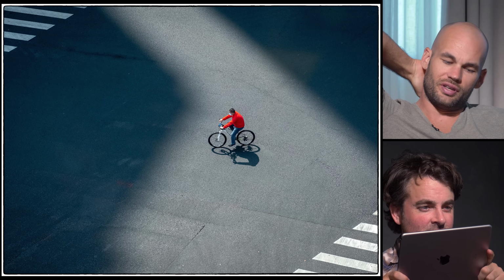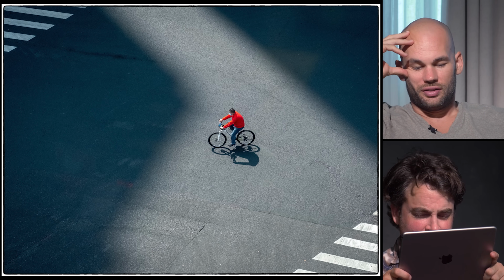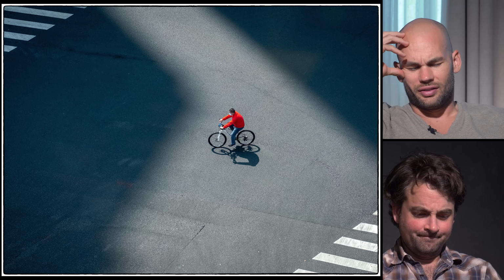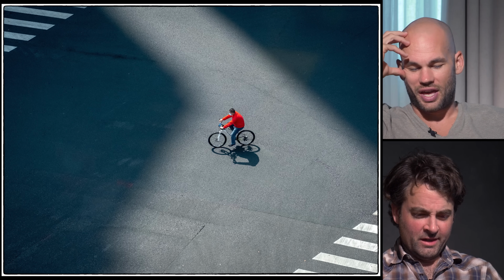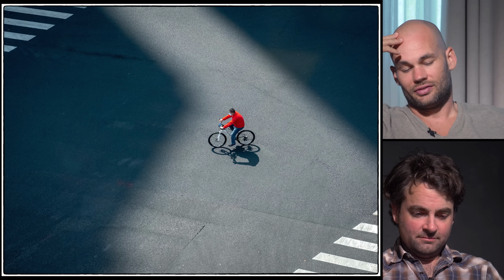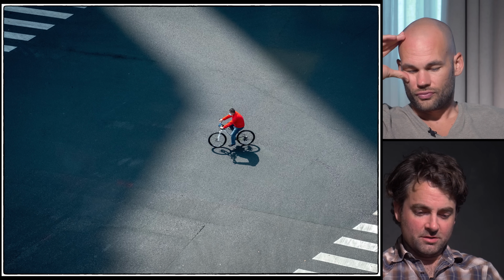I love the simplicity, but we've got great looking symmetry in the upper left and bottom right corner. Really interesting light pattern on the ground, and then we've got the guy biking right through it with a shadow cast. I think it's super interesting. And of course, wearing the mask tells the story. Yeah, it definitely tells a story.